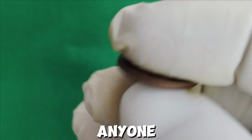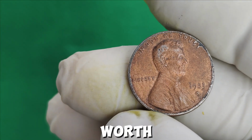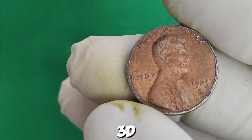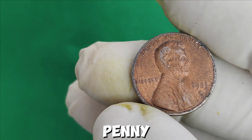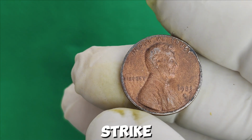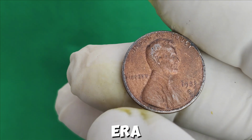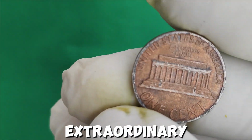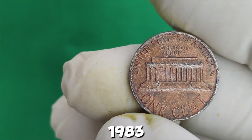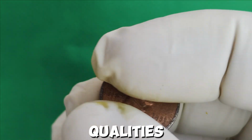But little did anyone know, this new batch of pennies would contain something truly rare, and worth a lot more than just 1 cent. This brings us to the 1983D Ultra Red Lincoln penny. But what makes it so special? Well, it's all about the quality of the strike and the perfect condition of the coin. Most of the pennies from this era are common, with nothing extraordinary about them. However, among the thousands of 1983D pennies minted at the Denver Mint, a handful exhibit extraordinary qualities.